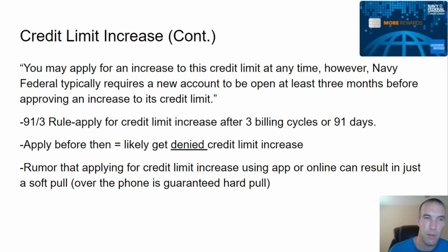So this is the quote at the top that I got from Navy Federal when they issued me the flagship card, but the amount they gave me wasn't as much as I would have liked. So I asked if they could increase it more, and they sent me a message and they said no, but they did say you may apply for an increase to this credit limit at any time. However, Navy Federal typically requires a new account to be open at least 3 months before approving an increase to its credit limit.